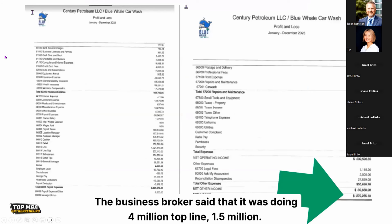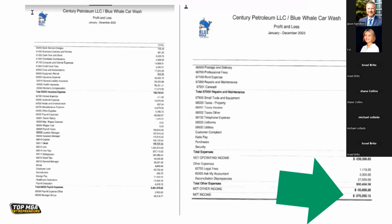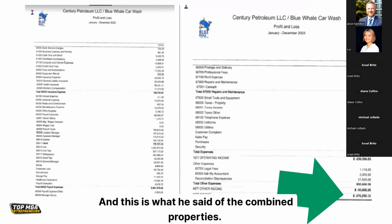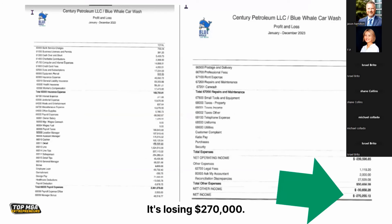The business broker said that it was doing 4 million top line, 1.5 million. And we asked for the financial report cards, 3 years income statements, 2 balance sheets. And this is what he sent of the combined properties. It's losing $270,000. Like, that's not financeable. We couldn't even buy the real estate.